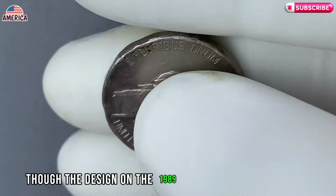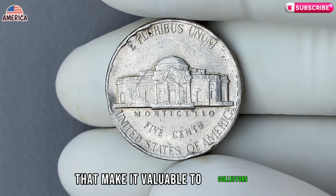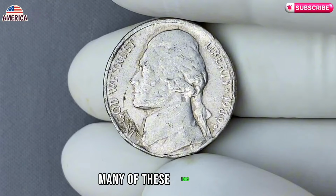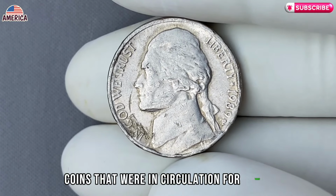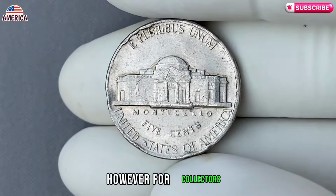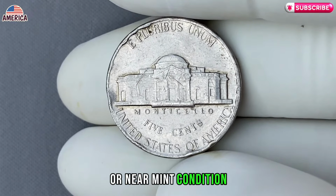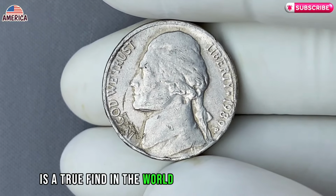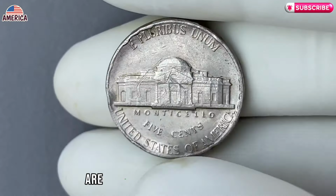Though the design on the 1989 nickel may seem familiar, it's the subtle details and the coin's condition that make it valuable to collectors. You see, while the 5-cent coin was widely circulated, many of these 1989 nickels have suffered from wear and tear over time. Coins that were in circulation for years have seen their surfaces scratched, scuffed, and worn down. However, for collectors, the true value lies in those rare examples that have been preserved in pristine or near-mint condition. A coin that's been carefully stored or shielded from the rigors of daily life is a true find in the world of numismatics.